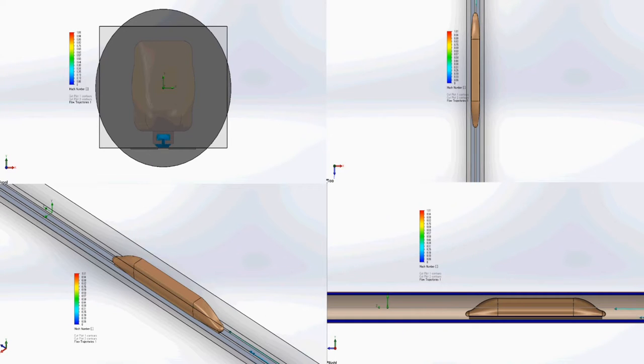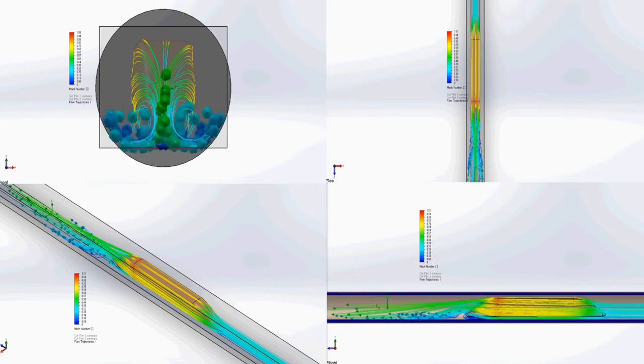Our second unique point is the aerodynamic aspect. We design our pod to ensure the pod will have a low drag coefficient, be able to travel at high speed, and give passengers a comfortable travel experience.